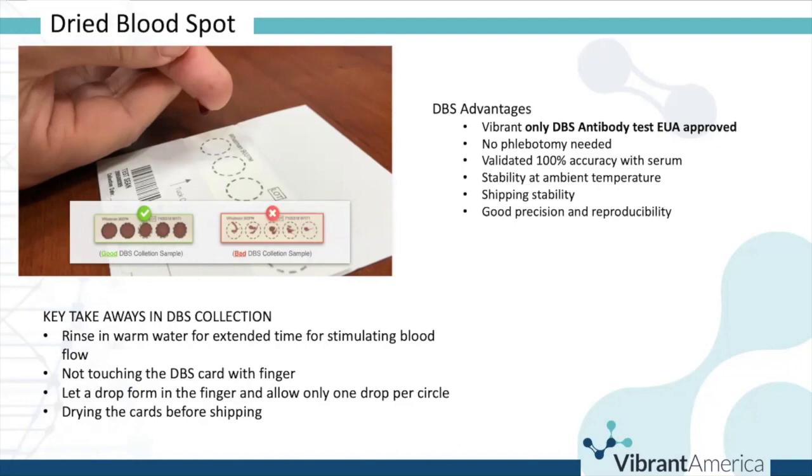So drying of the card is also equally important, because you need to place it in a place that's well ventilated and dry it for about 2 hours before shipping it to us, so that the blood sample is very stable. So these 3 takeaways, it's very important to remember: rinsing with warm water, holding the hand below the waist, and stimulating the blood flow, not touching the DBS card, and only letting 1 drop of blood in each circle. These are all very important points to consider before shipping the cards out to us. If we could move to the next slide.